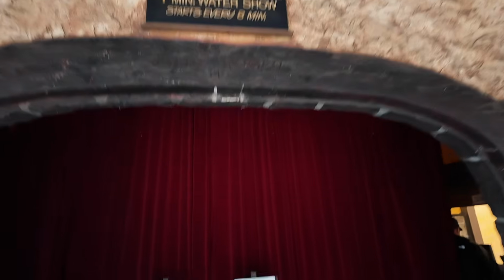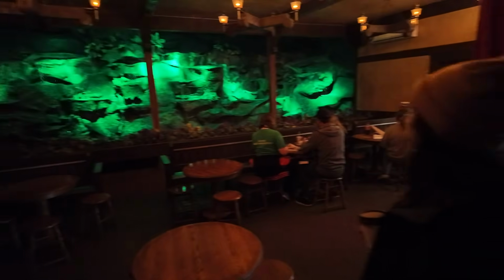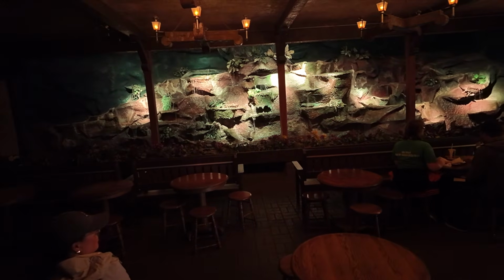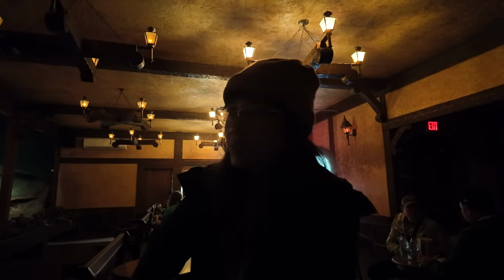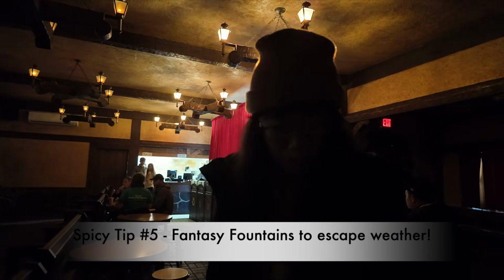Fantasy fountains. You can order food or just sit down to watch fantasy fountains. On like a really hot day or a cold day, because you can just come in here, order food and drink, and sit and eat and relax. Yeah, if you don't mind eating in the dark or drinking in the dark, this is a really cool way to do it.